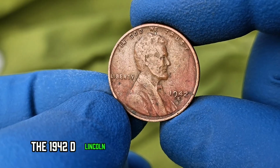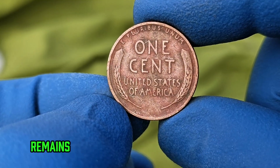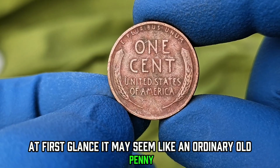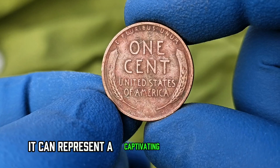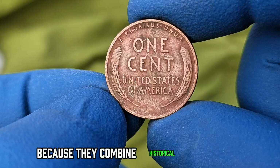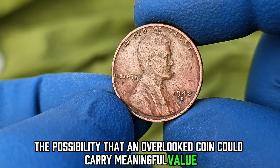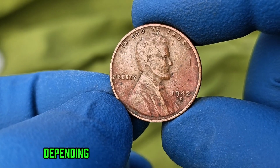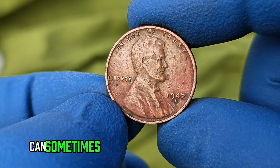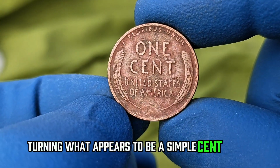The 1942 D Lincoln wheat penny without a mint mark, even when discovered in a very dirty or heavily circulated condition, remains a fascinating subject in the world of coin collecting. At first glance, it may seem like an ordinary old penny, but to dedicated numismatists, it can represent a captivating piece of American history. Coins from this era continue to captivate enthusiasts because they combine historical significance with the thrill of discovery. The possibility that an overlooked coin could carry meaningful value makes it especially appealing to collectors. Depending on condition, rarity, and variety, notable examples connected with the 1942 D issue can sometimes reach $1,000 to $8,000 in today's collector's market, turning what appears to be a simple cent into a prized treasure.